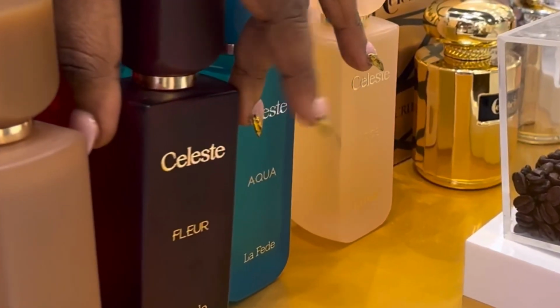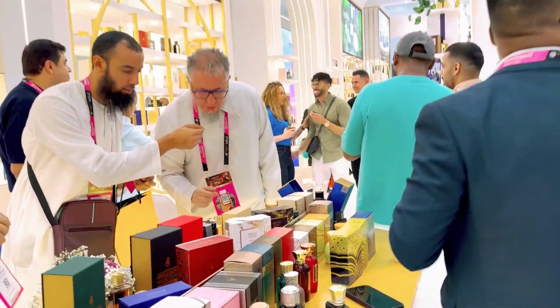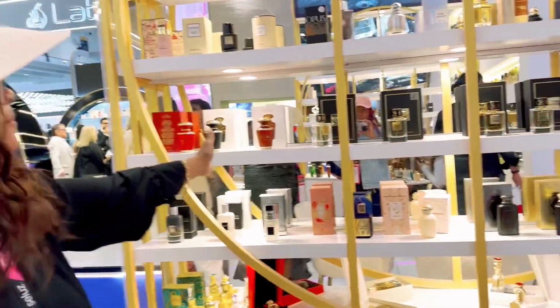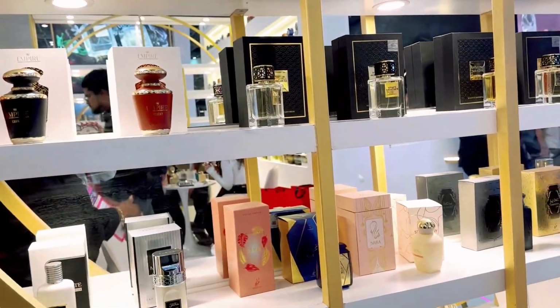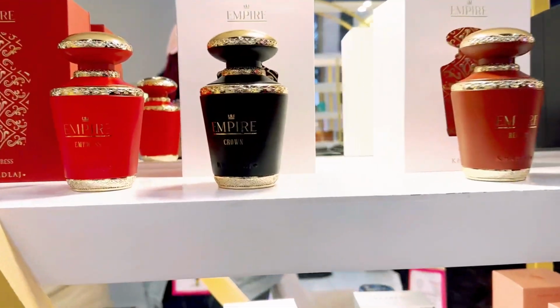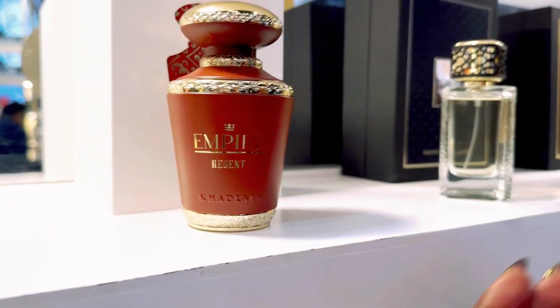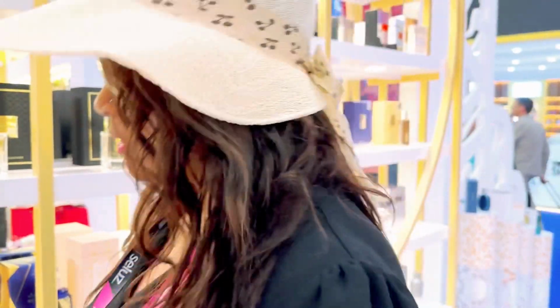Now, I want us to go to the Empire Victor. Oh, there is no Empire Victor. I don't know, guys. There's no Empire Victor here, and I don't know whether it is just sold out or what. What they have is Empress, Crown, and Regent. Empire Victor we have already raved about on the channel anyway, so the fact that we don't have it here shouldn't be much of a problem.